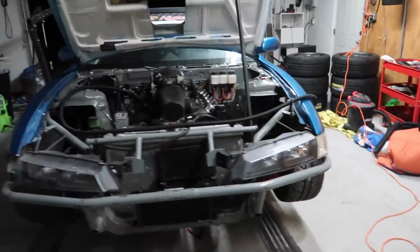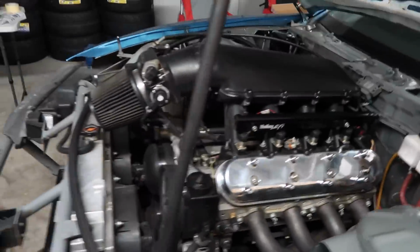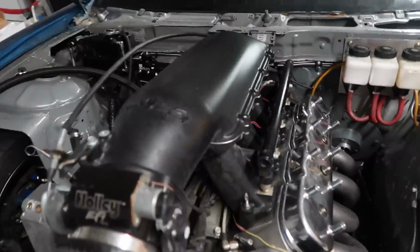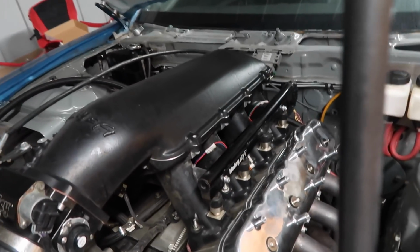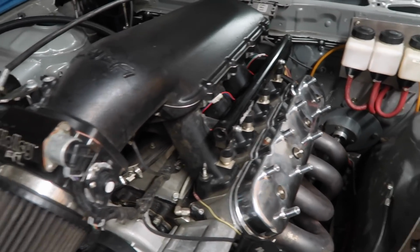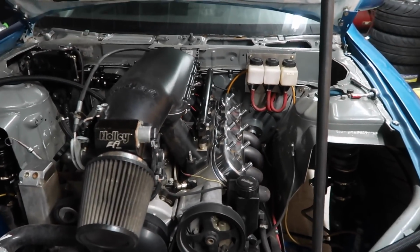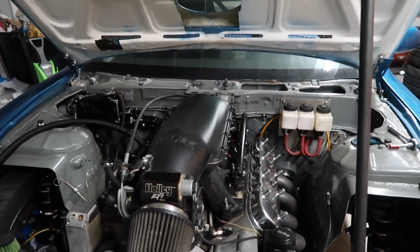Nice. Raven and I went and grabbed some dinner. Now we're back. It's dark outside, but look at how much this cleans up the engine bay. It's unreal what a fancy valve cover can do to an engine bay. Those plus the MSD coil packs will make a huge difference in this engine bay and make it actually something nice to look at. So I'm excited about that.